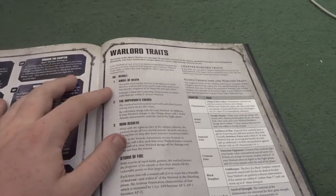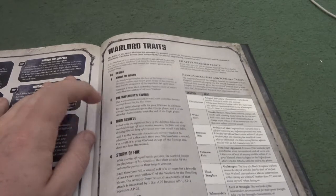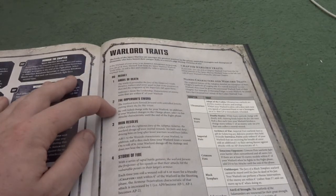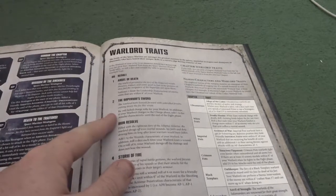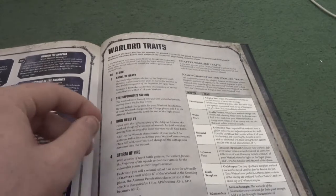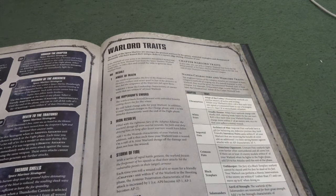So we've got Angel of Death, which is subtract one from leadership of enemy units, and Imperium Sword, which allows you to reroll charge rolls for your Warlord. You won't be taking that for your Black Templars, I think. But if your Warlord does charge, you gain one attack. So it's a trade-off. Got Iron Resolve. Add one to the wounds characteristic. In addition, roll a dice each time your Warlord loses a wound. On a roll of 6, your Warlord shrugs off the damage. So that's basically the Warlord trait from the core rules with an additional wound.